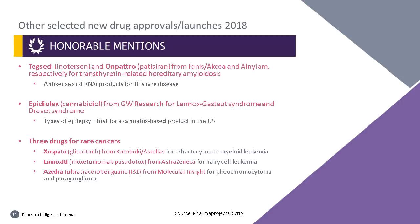One of the interesting things that we saw in 2018 was that it broke a lot of records. One of those was that it was the US FDA's most productive year in terms of overall approvals. But a lot of these were for rare diseases. We saw the industry going a lot deeper into rare diseases, particularly rare cancers. And I think it was nearly 60% of the FDA's approvals were for drugs that had an orphan indication. So it just shows where we're going with novelty in the industry.